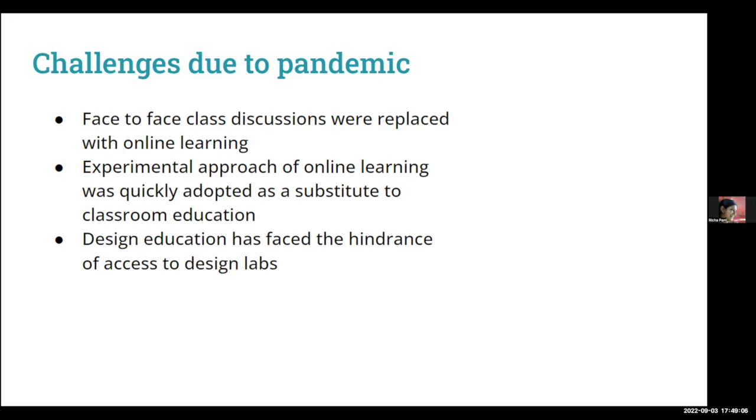So there were challenges like, for any design brief that we needed to share with the students, we had to think of something which they can find inside their own homes, using the tools that are present in their homes, rather than going to the labs and using tools that are present in the product and graphic design labs. So access to the design lab was another challenge that we had to face.